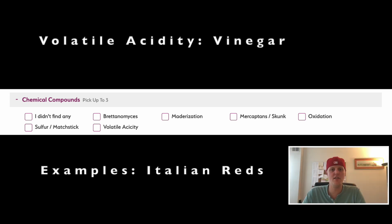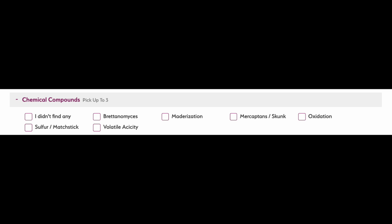And finally, volatile acidity. So volatile acidity is basically vinegar, acetic acid. This can come from a wine that spends extended time in barrel, or maybe some moldy grapes got into the ferment as well. Like Brettanomyces, volatile acidity can add a really nice note to the wine, but at the same time, it can overtake it. If you want to find some volatile acidity in some wine, grab some Italian reds. There might be some there.